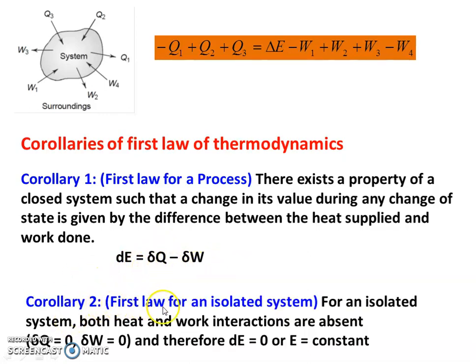Then corollary number 2. First law for an isolated system. For an isolated system, நமக்கு தெரியும், there is no heat transfer, there is no work transfer, there is no energy transfer, there is no mass transfer. So for an isolated system, both the heat and work interactions are absent. There is no energy transfer in terms of heat or work. So del Q equal to 0, del W equal to 0 and therefore dE equal to 0.